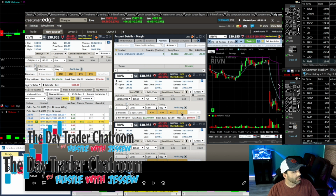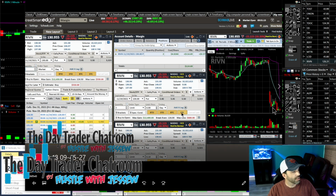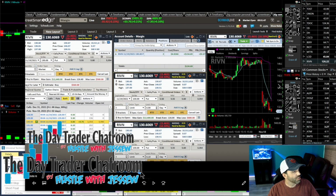So I'm holding on tight here, looking to see that this previous low that you see here on the chart remains resistance. So far, it was resistance in that previous candle. We start to get down there and make a new low by a few pennies again. 130.51 is the low of day.